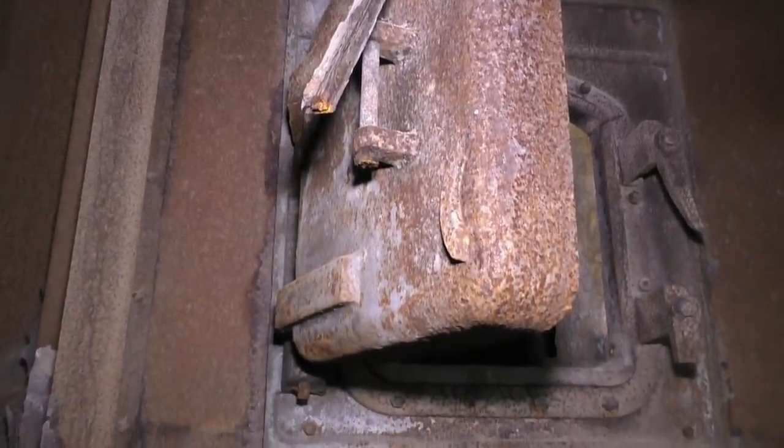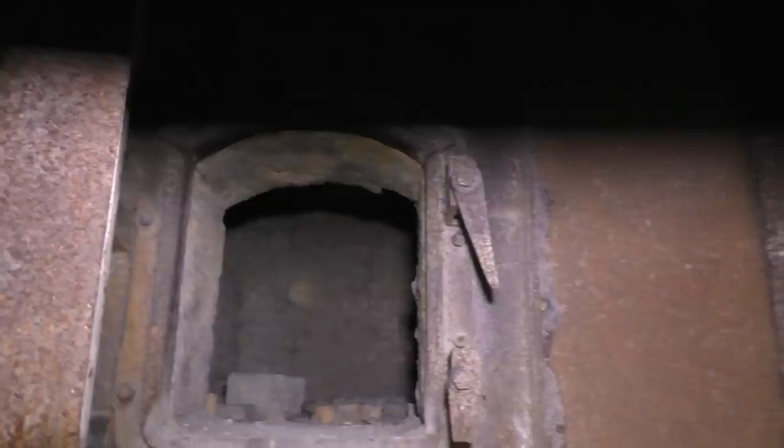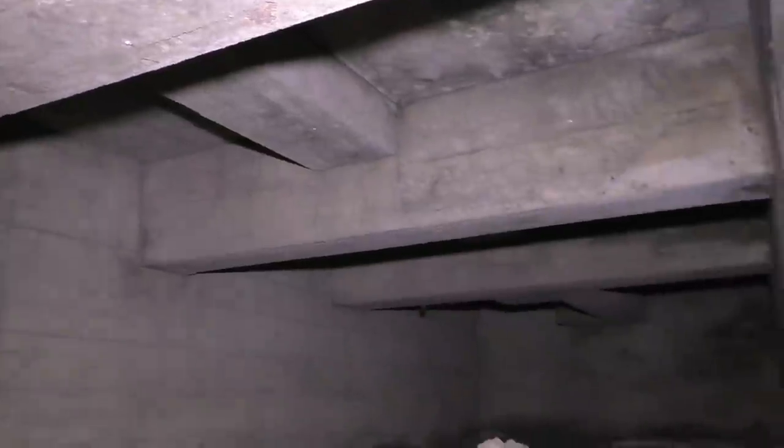Like I hemmed in one there. Shit. Just a big room. It's empty. Man down. That's my fall for today. You all right? Yep.